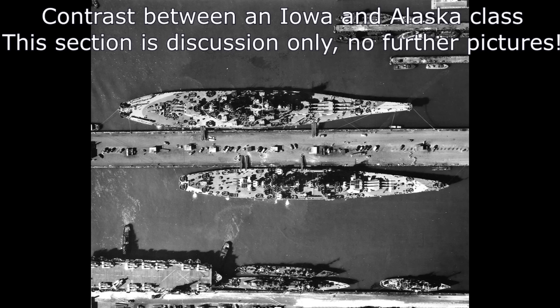You can come up with a definition of battlecruiser that's based on its protection and firepower relative to contemporary battleships, and all sorts of other things. But let's look at the Alaskas in particular, and how that relates to various colloquial definitions of battlecruiser. Well, the size of its guns.